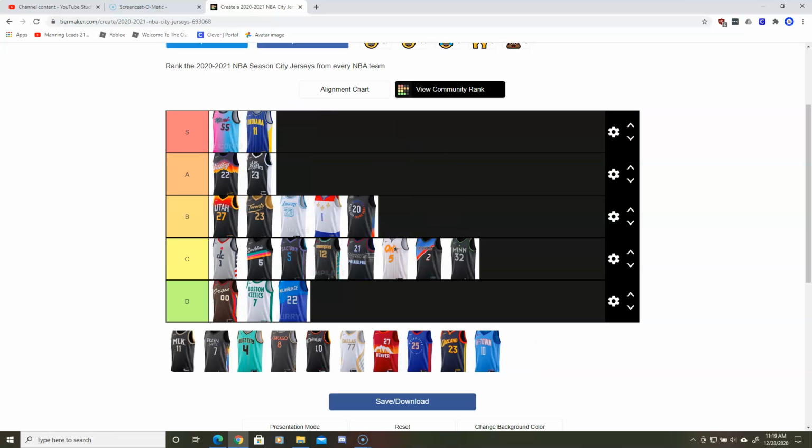Next, we've got the Houston Rockets. I like the H-Town. The colors remind me of the Houston Oilers. I'm going to give it a B. Kind of like it. Next, we've got the Oakland Warriors, or the Golden State Warriors. I like the font from the old days, 2000s. And I'm actually going to give this one an A.